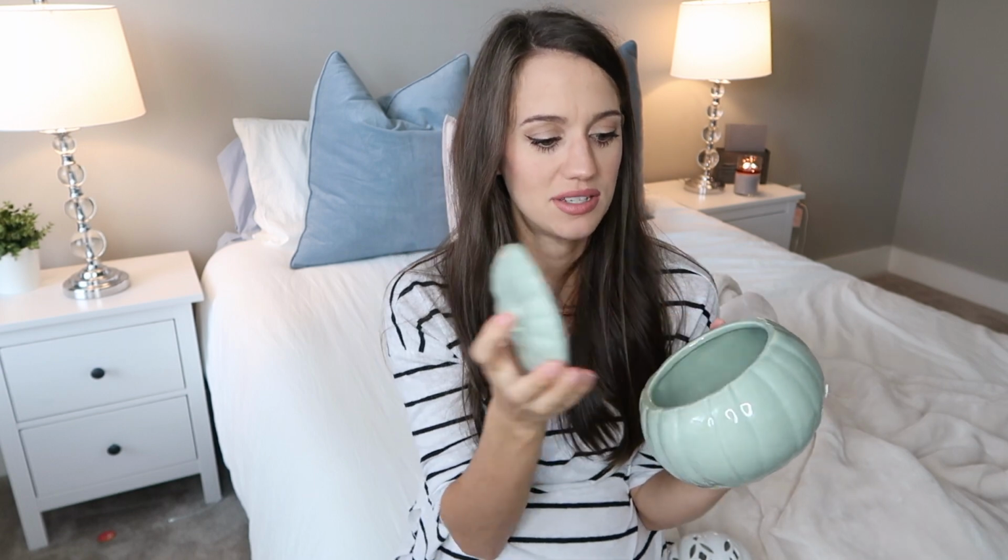Then as far as fall decor goes, other than the flowers, I really only got 3 other things. I'm keeping it super subtle, but when you walk into my kitchen, you'll definitely be like, oh, it's fall. So I got this green pumpkin. It's kind of like a blue green almost. You could probably store some things in there.